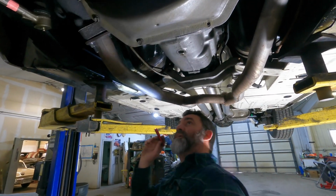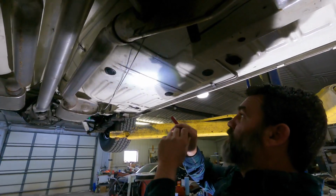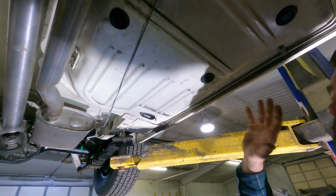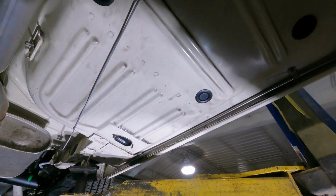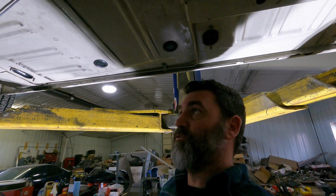But this car, as you come back, this is a 4-speed manual transmission. Now, if you look at, these are the floor pans. This car, like I said, is a combination of a concours restoration and just a super high quality rotisserie restoration.